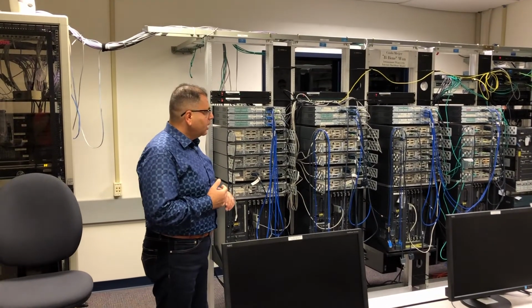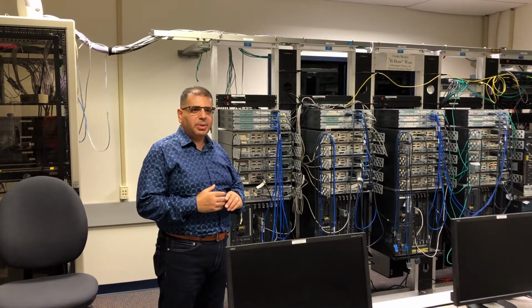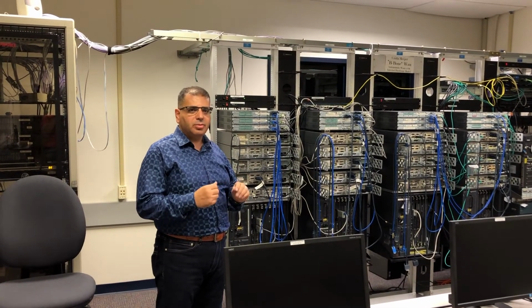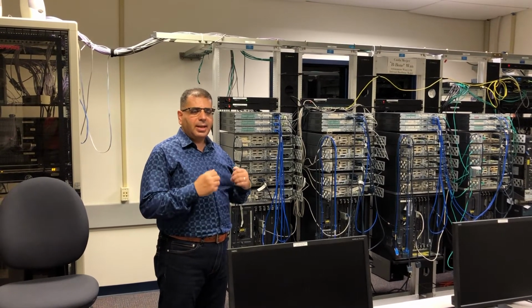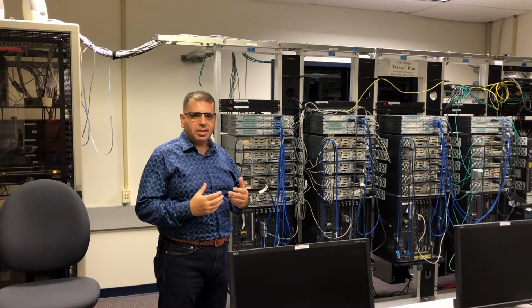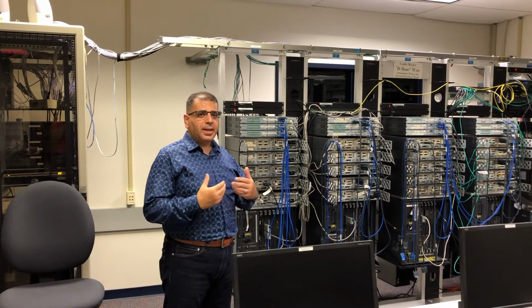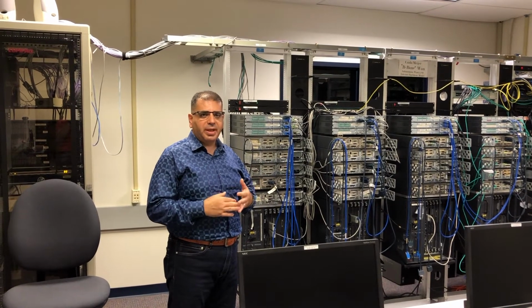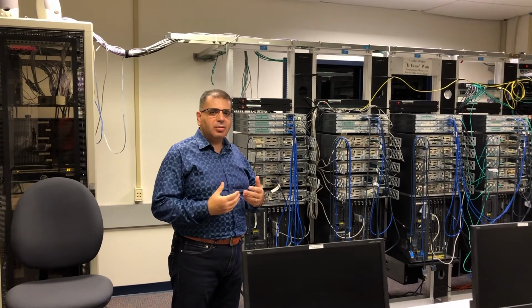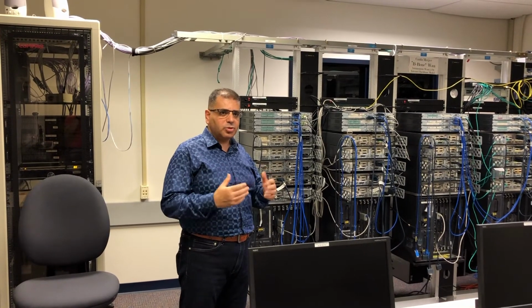In those courses, we allow students to put together a routed backbone of a corporate, and we give them 3 to 4 routers. They represent the routed backbone of a corporate, and they install and configure RIP, OSPF, EIGRP, get the routed backbone for the corporate running, and test it to make sure it works.